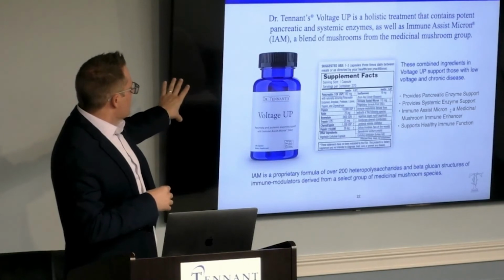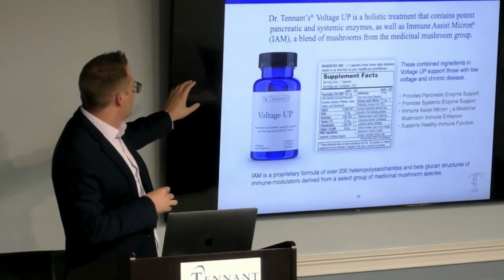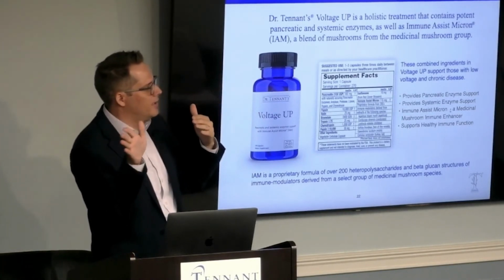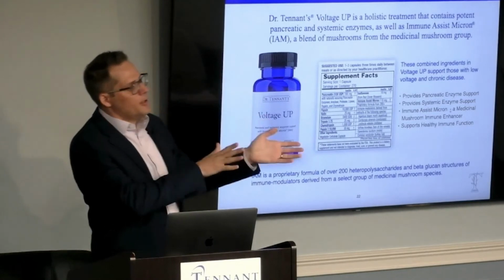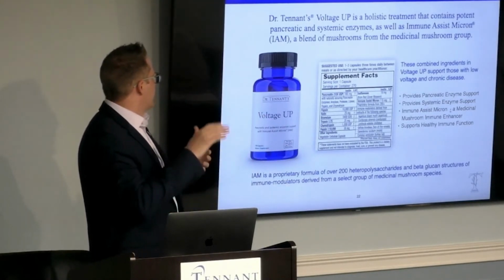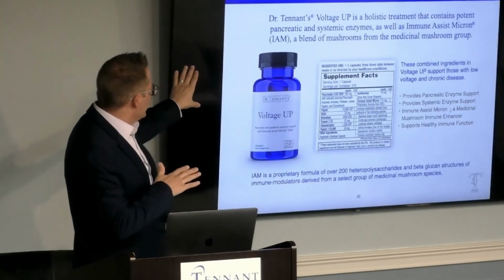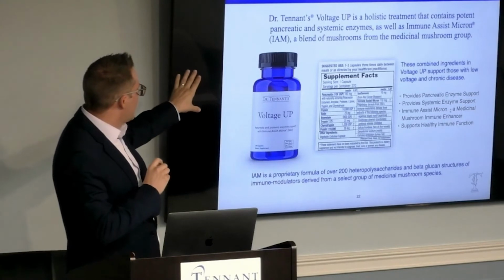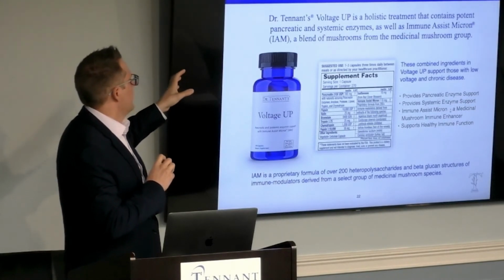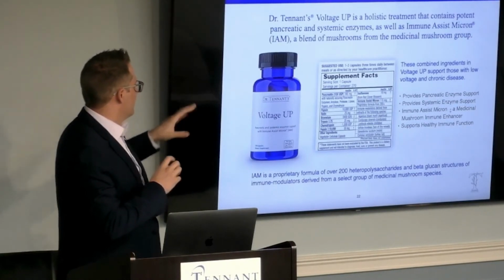So we have 2 more products that we're going to talk about here briefly. One is Dr. Tennant's Voltage Up. So Voltage Up is a holistic treatment that still contains digestive enzymes, but it's kind of another route that Dr. Tennant really likes for cancer patients. And so it's a holistic treatment that contains potent pancreatic enzymes and systemic enzymes, as well as the medicinal mushroom blend of Immunocyst Micron from the medicinal mushroom group, right?